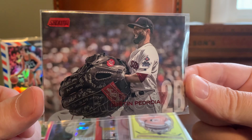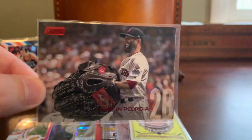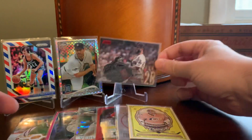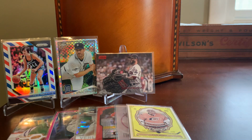I just think this is a fun card. I don't care that it's not worth anything. This is the red foil parallel, which of course is a nice touch for a Red Sox card. And just an example of being silly and having fun in the hobby. I love those kind of gimmicky cards. I'm just a sucker for those.